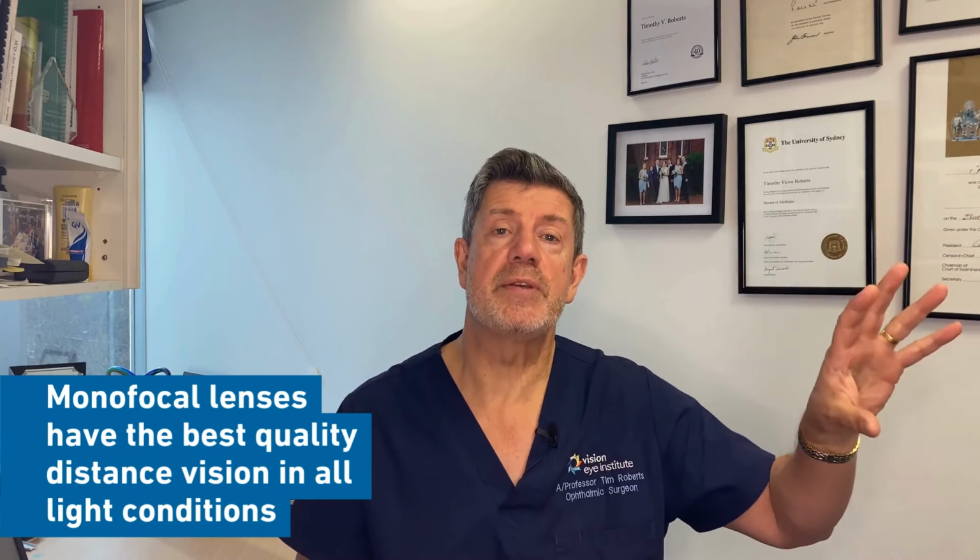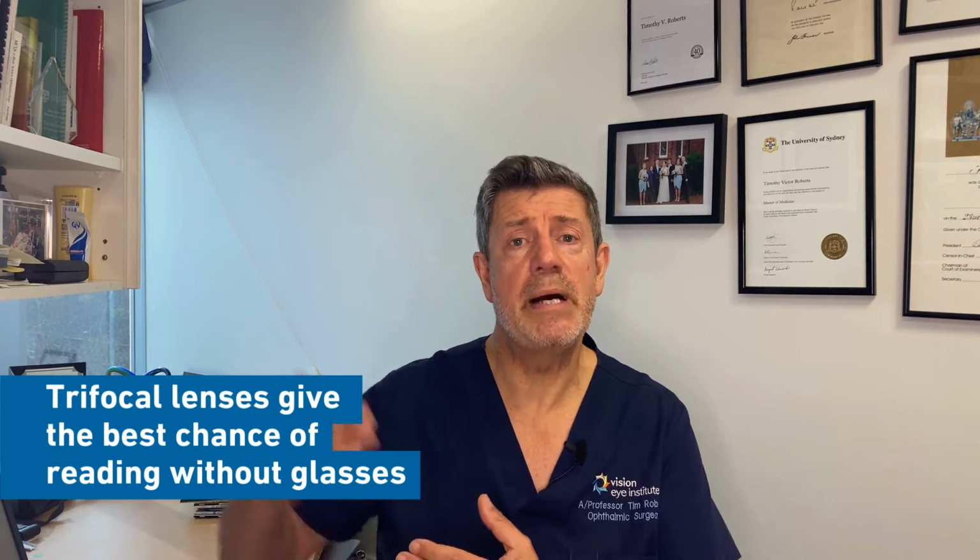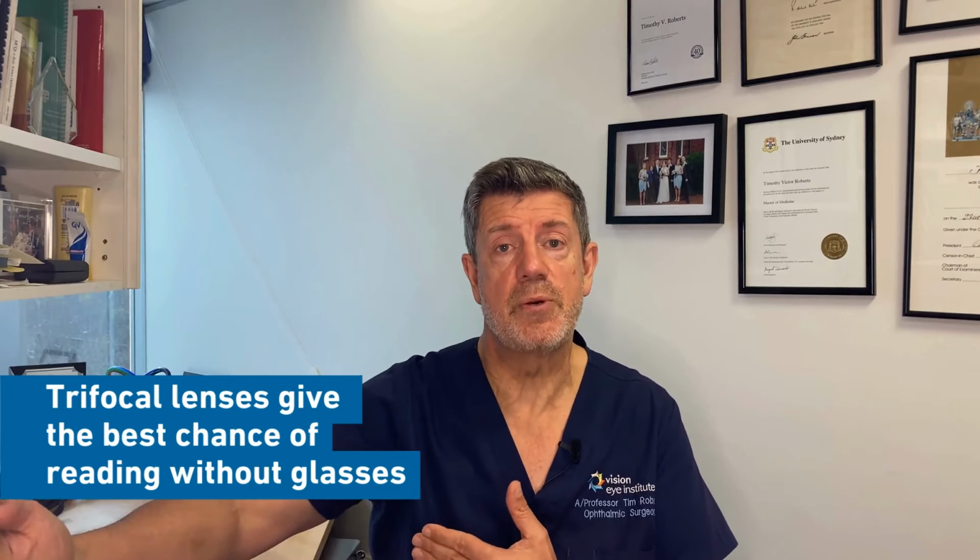So if we have a look at the lenses, we have the monofocal lenses, and they certainly give the best quality of distance vision in all light conditions. However, the trade-off or compromise is, as you come into a computer or using your phone, you'll be needing reading glasses all the time. Then we go to the other end of the spectrum, and the trifocal lenses. They absolutely give you the best chance of having reading vision without glasses, but with a reasonable distance vision and with a good computer distance as well.